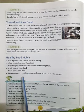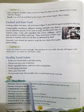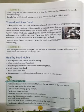Do not waste food. Yes, food is very precious. Food is very costly. It means a lot. Do not waste this. Always take only as much food as you can eat.